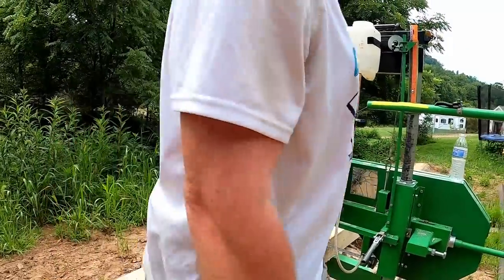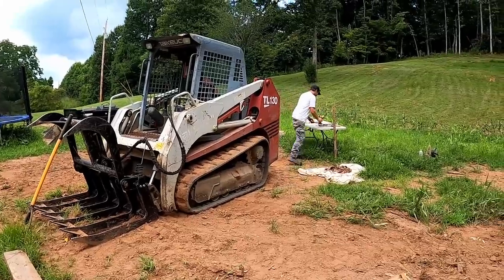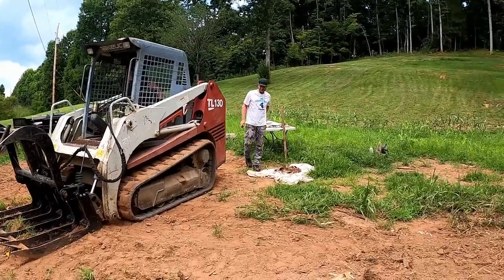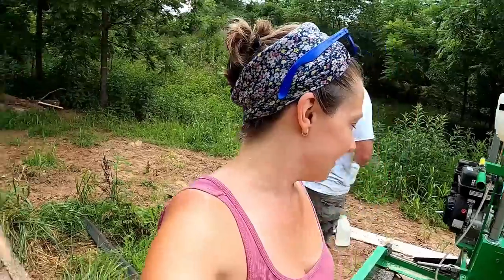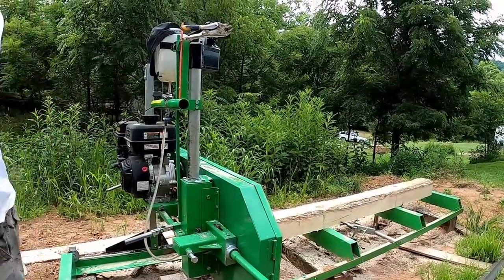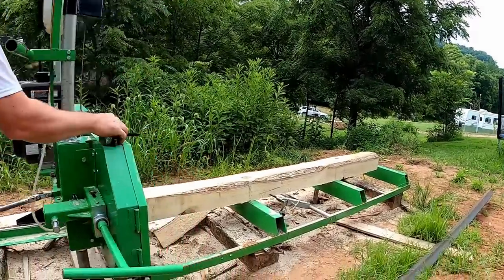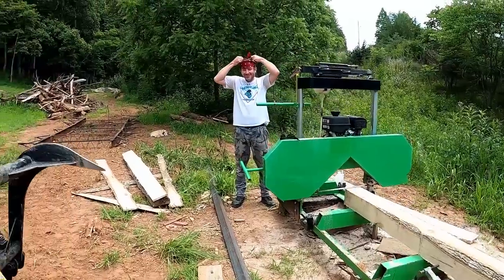I think the mill needs a name. No, it doesn't. Milton. No, I like the Clue theme. Colonel Mustard? The girls have been really into the movie Clue lately because it was one of my favorites when I was little. It's not really a kid movie, but that's how we roll. We named the red truck Miss Scarlet. I think this could be Colonel Mustard. Well, shouldn't it be yellow then? Should this be Miss Peacock? Miss Peacock.